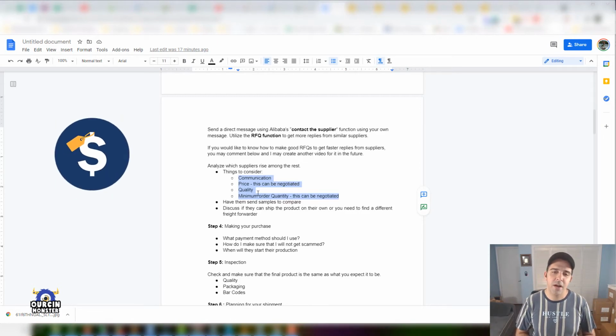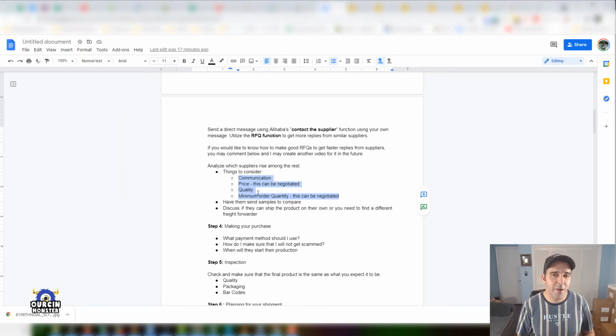Price, of course. The price is the most important thing in my opinion. Maybe not the most important, but it's a big factor in your decision whether to go with one supplier or the other. Quality: some suppliers will give you different qualities, so you want to make sure that you compare apples to apples. And the MOQ, the minimum order quantity, which of course can be negotiated, the same as the pricing.